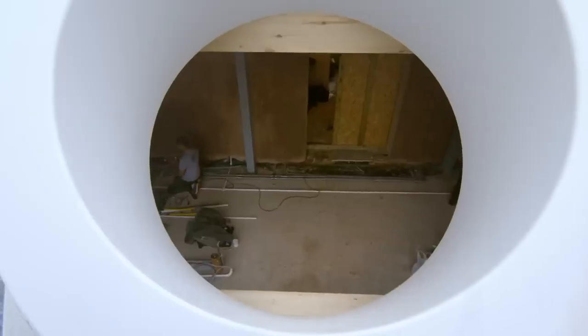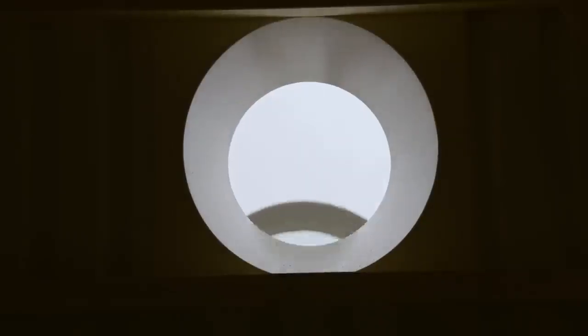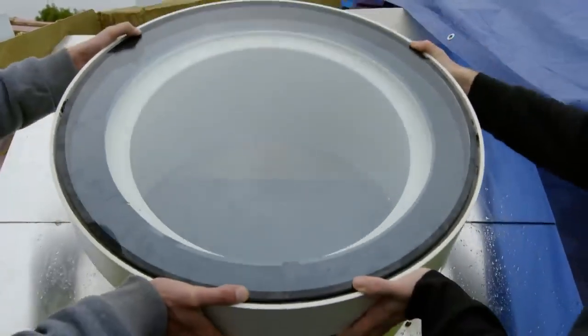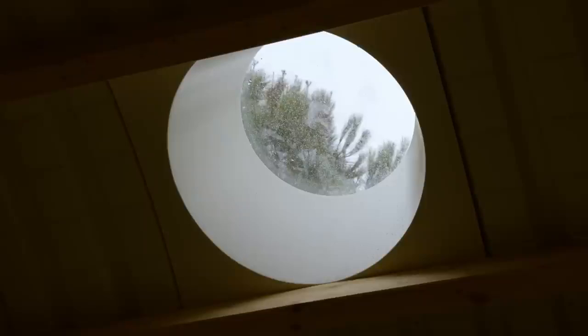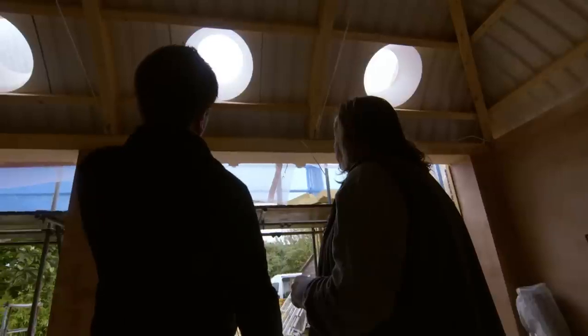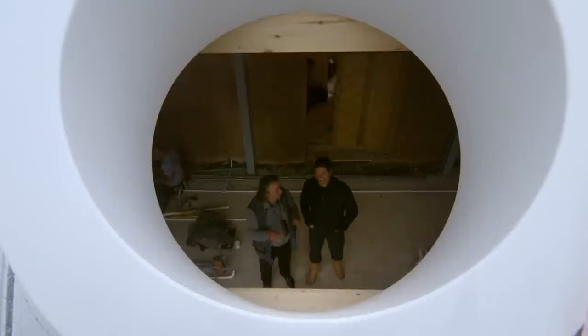One of the trickiest parts of the build has been fitting Will's four porthole windows. At a cost of £1,200 each, they've added to the ever-increasing budget. So, Will, all architects have kind of design principles in what they do. One of yours seems to be big circular windows. I've done a few in my life, and I like them. That's a good enough reason.